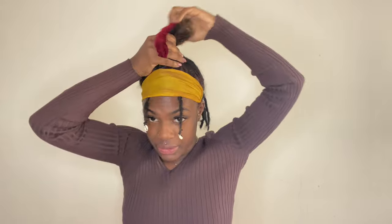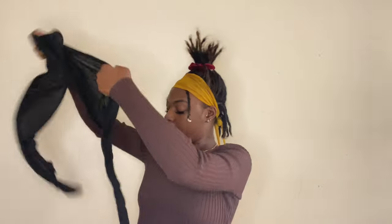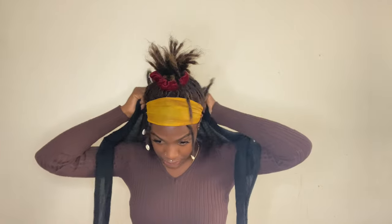If all your locks don't go up, it's okay. I'm sitting up here struggling. But I just put my hair in a ponytail. And I get a scarf. The more I think about it, I just ordered me a satin scarf to wrap under my wraps, because my wraps are like cotton. This is like cotton too, but I don't have a satin scarf right now. I have one coming in the mail from Amazon.